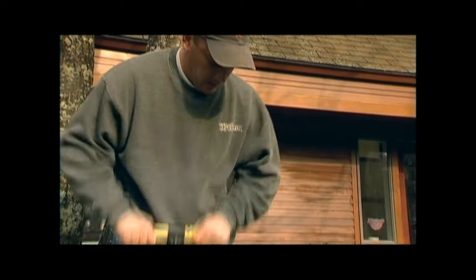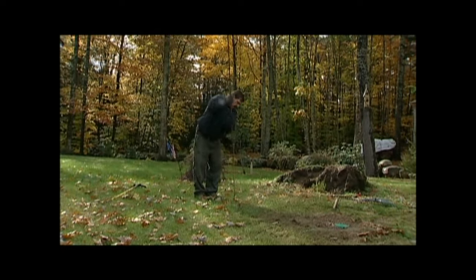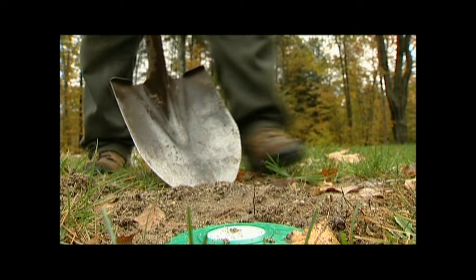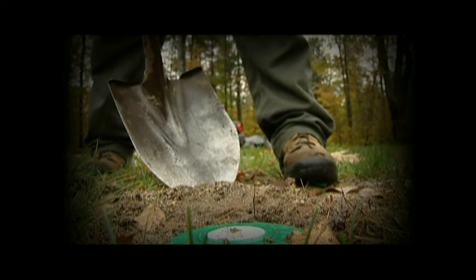the components. If you can't locate the components using drawings, you may want to contact a licensed septic system designer or installer to help you locate your system components. It's important you know the location of your septic system in order to avoid accidentally damaging a critical component. Damage may occur by digging a hole for a post or foundation in the wrong spot.